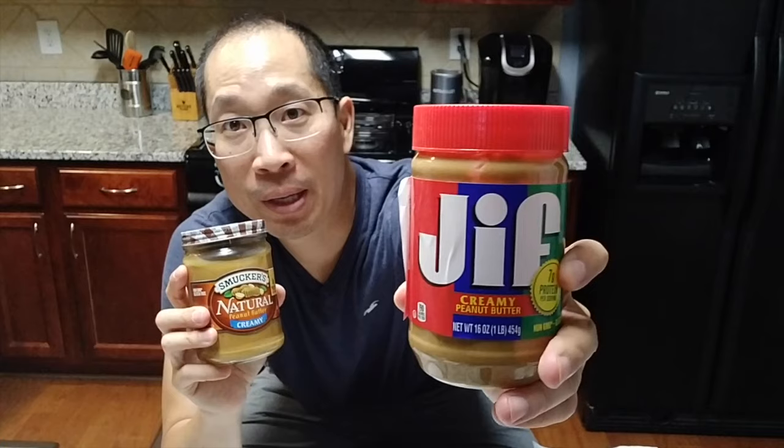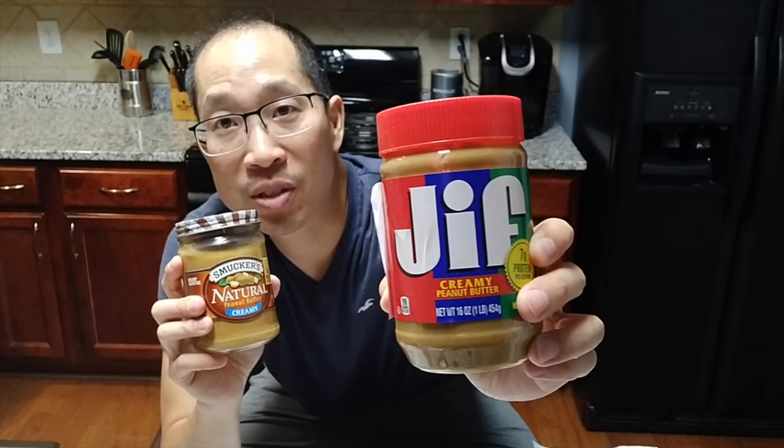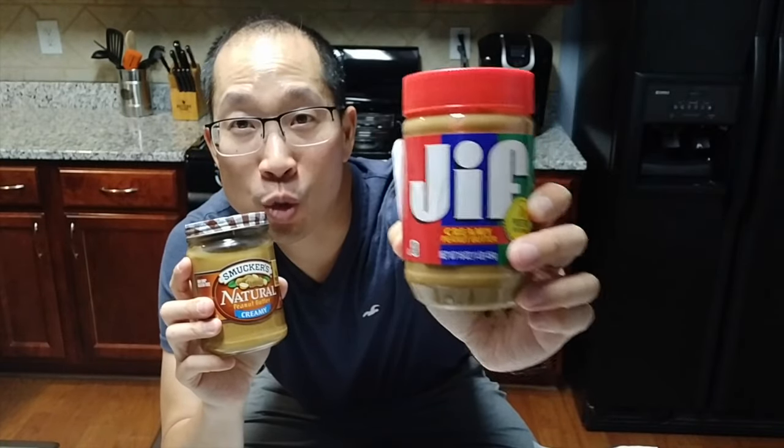So what we're going to do today is check this out comparatively to one of the original OG peanut butters, JIF. This one is also the same size, 16 ounces. You can get this for $2.22 at Walmart. So it's about a 70 cents difference for natural versus not as natural.